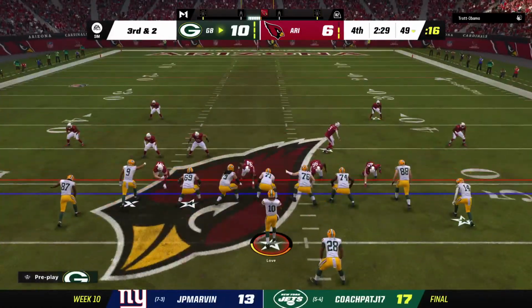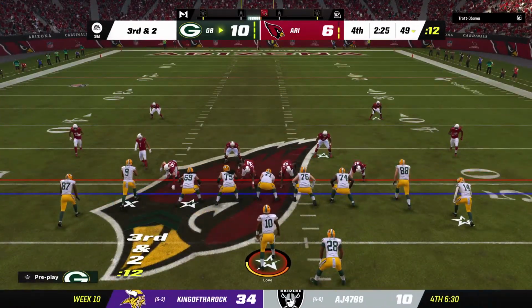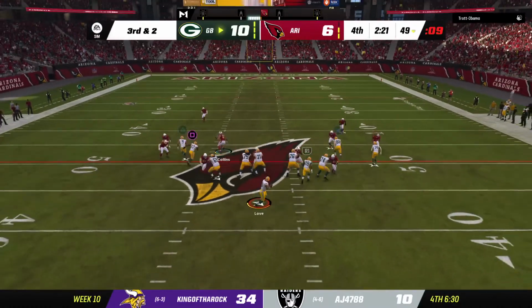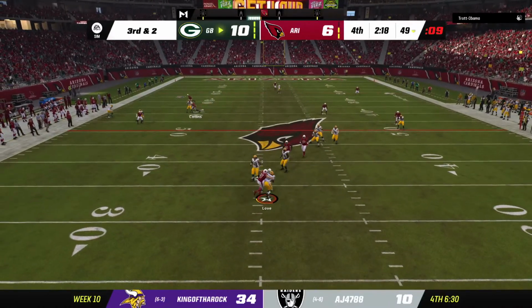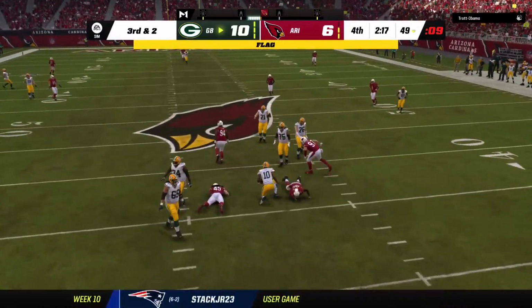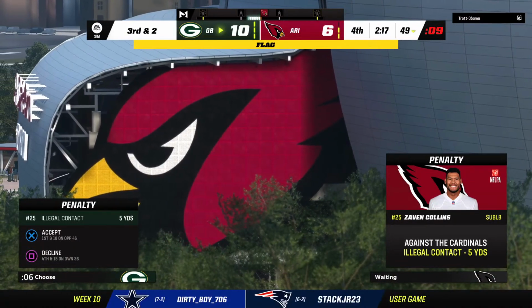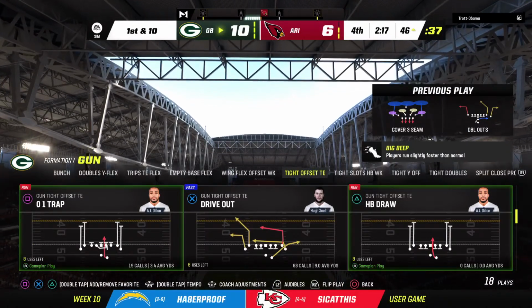This is 3rd and 2, maybe the biggest play in this football game. To throw now, here's Love. Pressure comes and the Cardinals bring him down. So they take the flag and the yardage that comes with it.